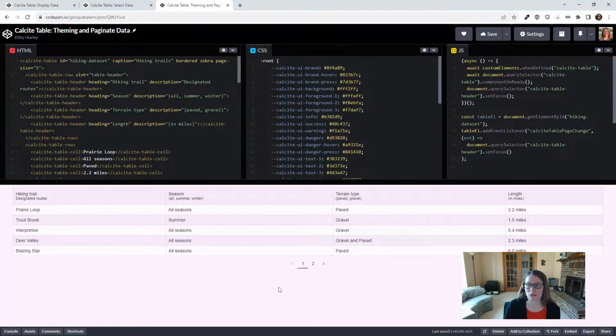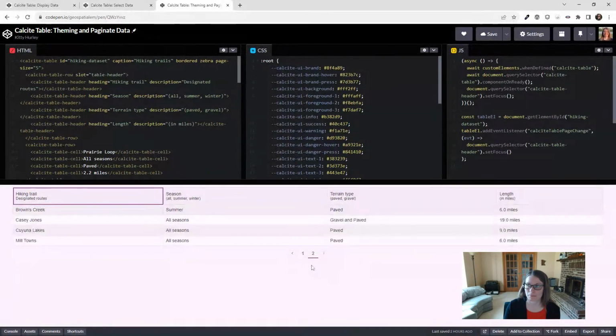In this case, we can also add in pagination. So if you have a lot of records for your table, you can also paginate that information. And with that pagination, we also have an event listener here as well. So the Calcite table page change.